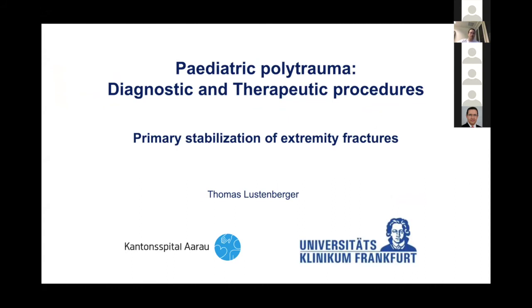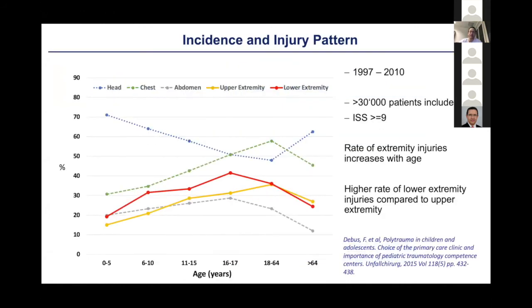So finally, we talk about the primary stabilization of extremity fractures. Extremity injuries are common in the polytraumatized children. However, and Professor Marzi already showed a slide like this and a graph like this, we know that extremity injuries actually play a minor role when it comes to the survival of the multiply injured child. However, extremity injuries play an important role when it comes to the long-term outcome and quality of life.